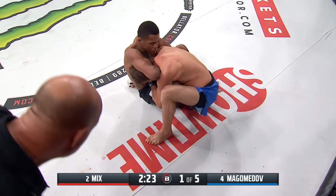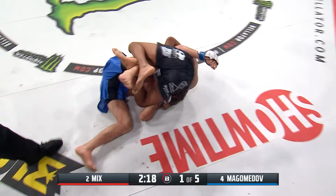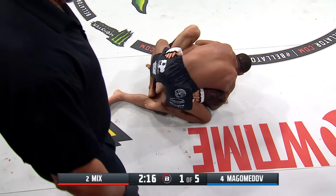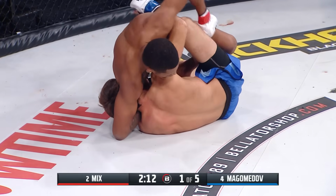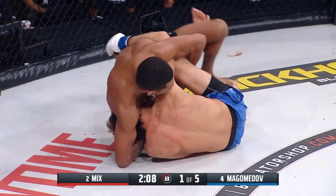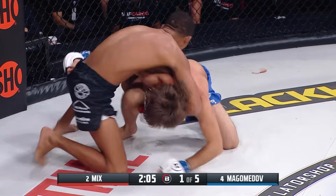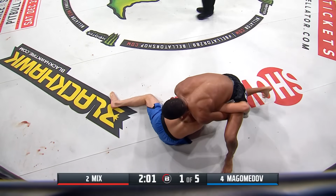Patchy needs to be very careful about straining his arms here. If you have it, go for it. If you don't, come out on top right here, let go of it, and maintain the position. Mix hunting for his 10th submission win. 3 of them have been via guillotine choke. Last one came New Year's Eve 2019 in Japan against Yuki Motoya.